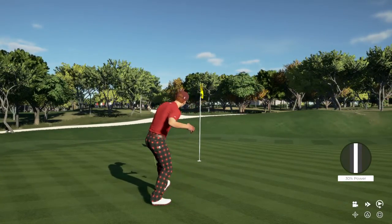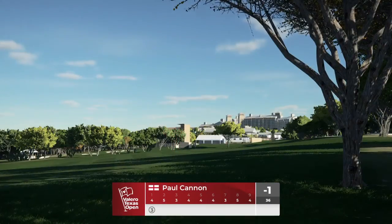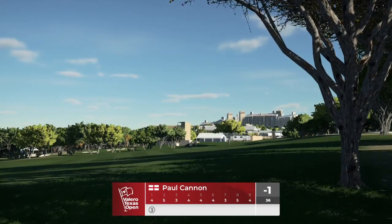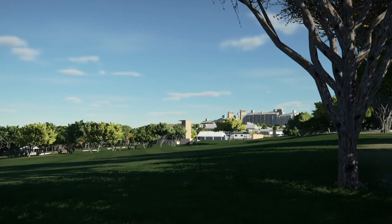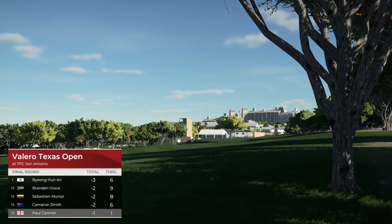Oh, what a way to build momentum early. And always a good feeling to have early in the round. Gee, Rich, that's a positive start, isn't it? Can't birdie them all unless you birdie the first, Luke. Good start.